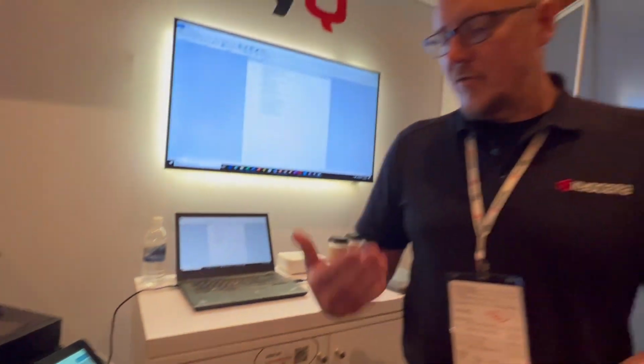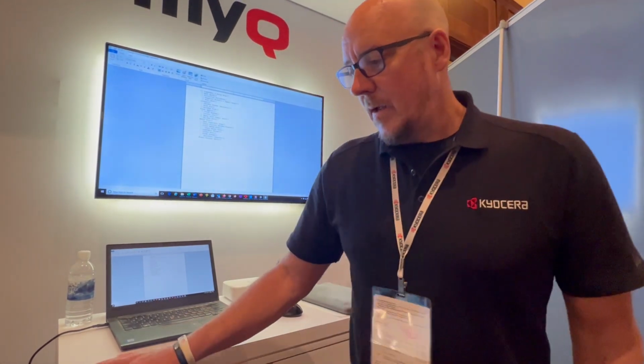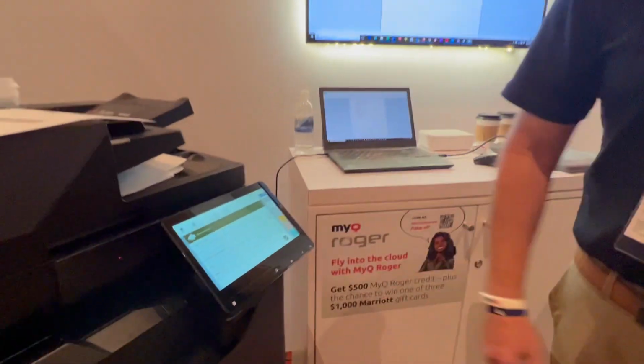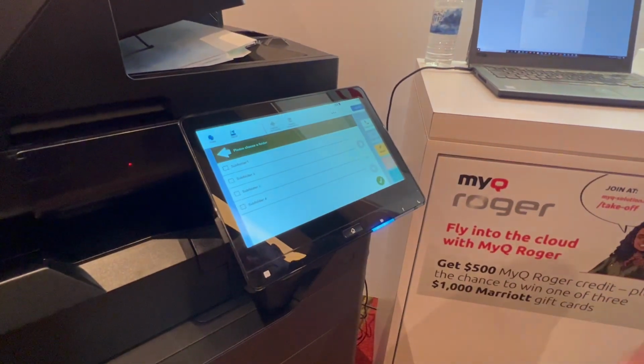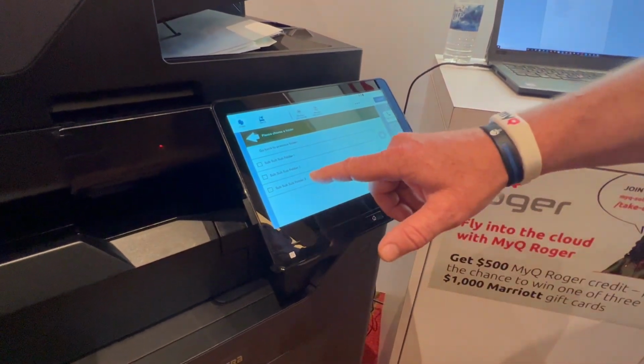Scan to Google Drive, scan to SharePoint, scan to OneDrive, complete folder browse. So come to folders, and you can browse to as many folders as you want.